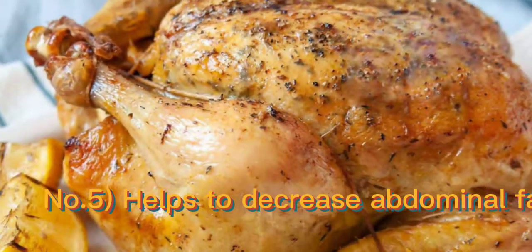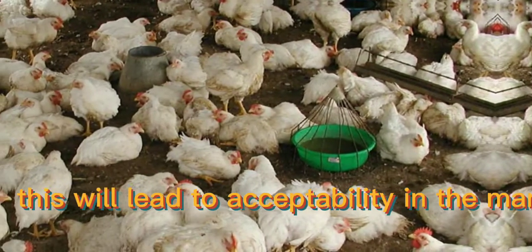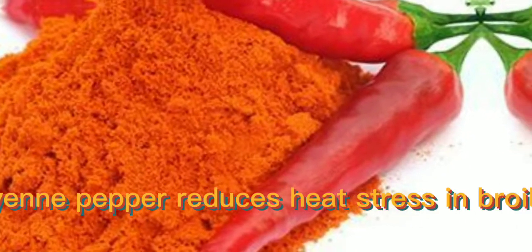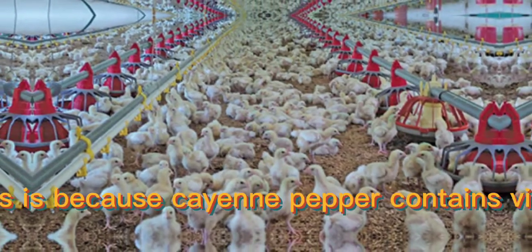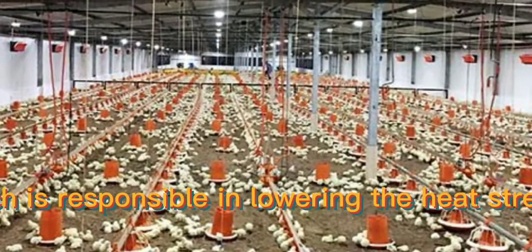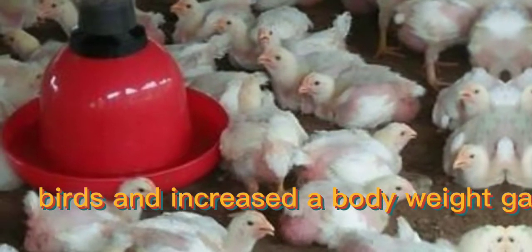Number five, helps to decrease abdominal fat percentage in the carcasses of the broilers. This will lead to acceptability in the market, hence more profits. Number six, cayenne pepper reduces heat stress in broiler birds. This is because cayenne pepper contains vitamin C, which is responsible in lowering the heat stress effect, hence preventing diseases like waterbelly, which affect broiler birds and increased body weight gain.